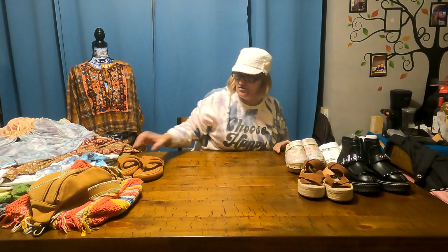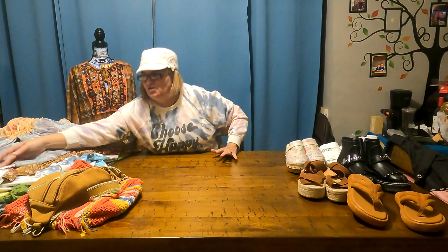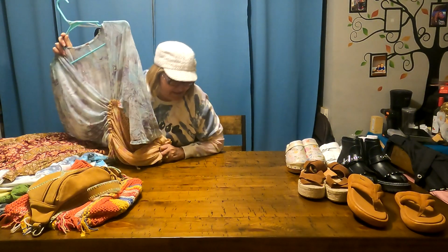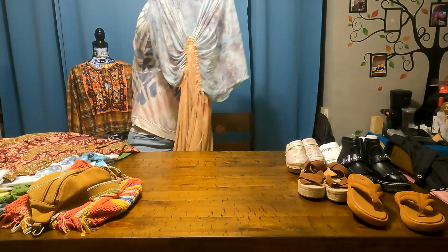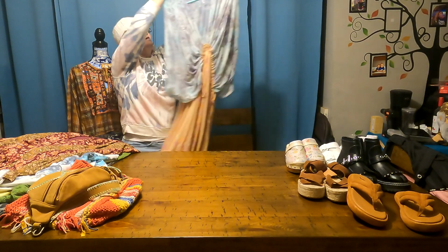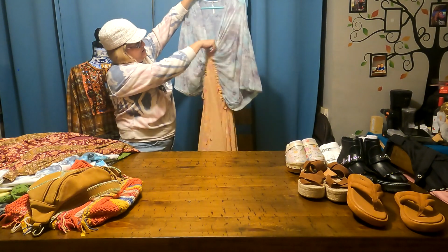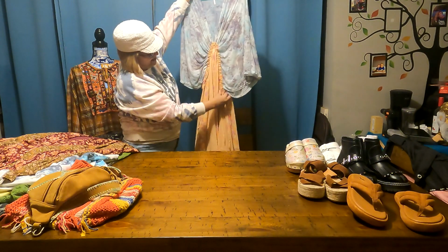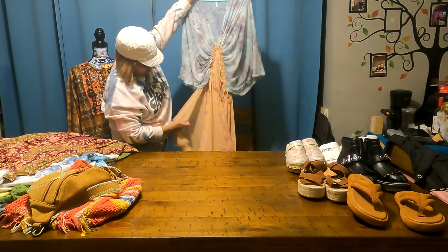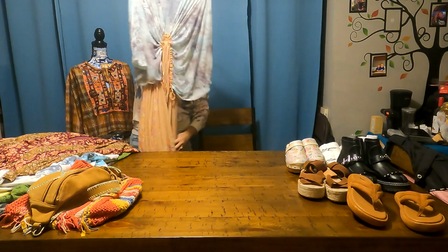So those are the shoes. And now let's get to these beautiful clothes. Now this, I have to get up, because this is a kimono. But you wear jeans underneath. This is the top, and it has ties on the side that you tie up. It opens over here and it's long. Showing it like this doesn't do it any justice.